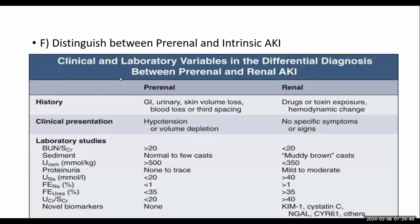The history would suggest in pre-renal some gastrointestinal loss or skin volume loss or blood loss, while for renal AKI, use of drugs or toxin or sepsis or even prolonged pre-renal injury can lead to a renal AKI. The clinical presentations, usually there'll be hypotension, volume depletion. For the renal AKI, it won't be really specific because damage has already been done.